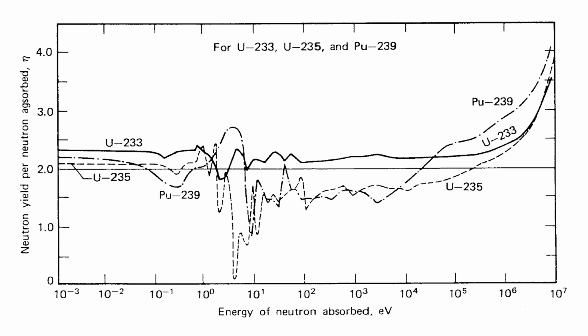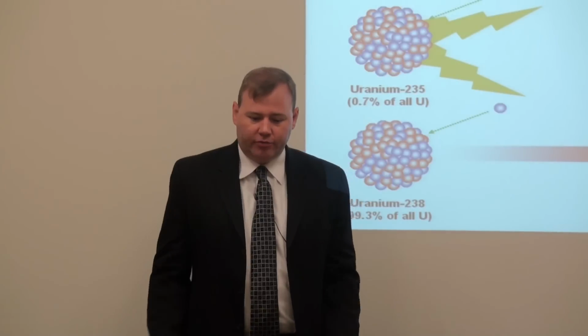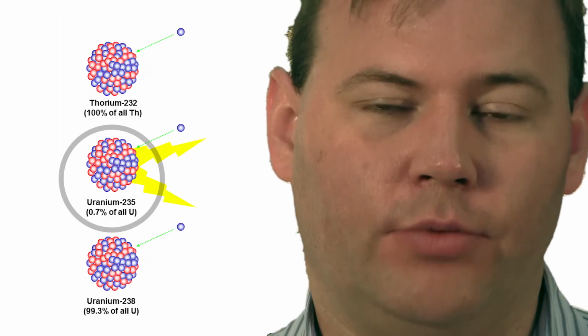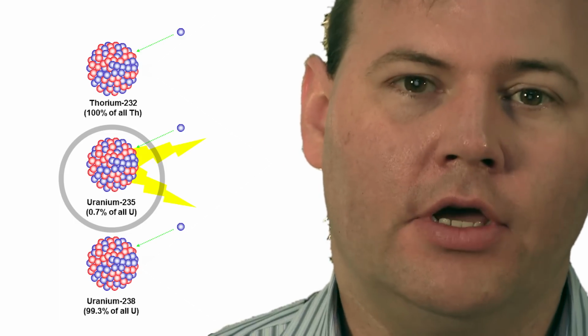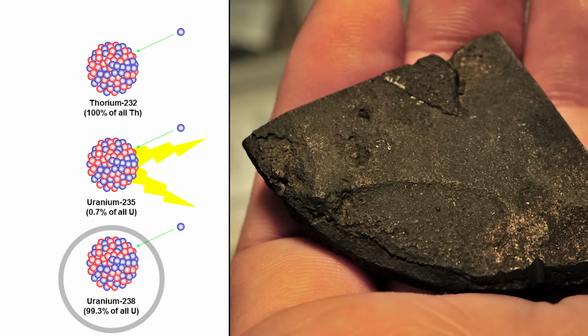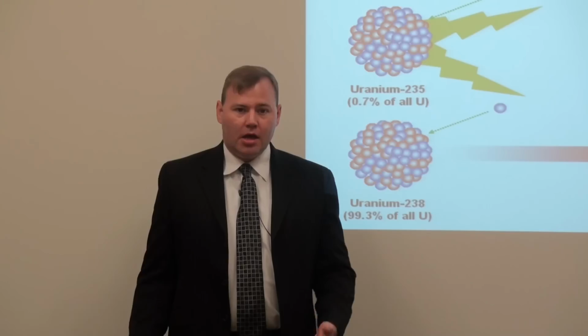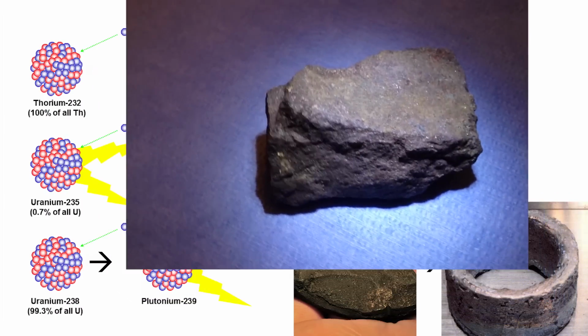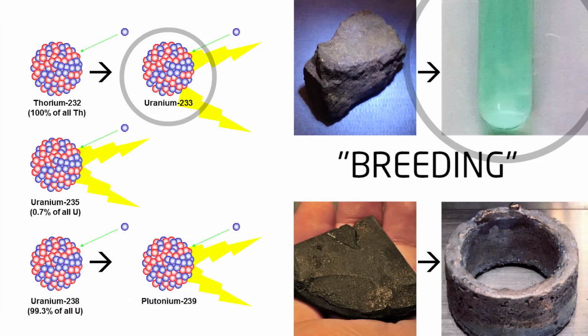There really were three options for nuclear energy at the dawn of the nuclear era. Only one of the materials in nature is naturally fissile, and that's uranium-235, which is a very small amount of natural uranium, about 0.7%. This was the form of uranium that could be utilized directly in a nuclear reactor. Most of the uranium was uranium-238. This had to be transformed into another nuclear fuel called plutonium before it could be used. And then there was thorium. And in a similar manner to uranium-238, it also had to be transformed into another nuclear fuel, uranium-233, before it could be used in a reactor.